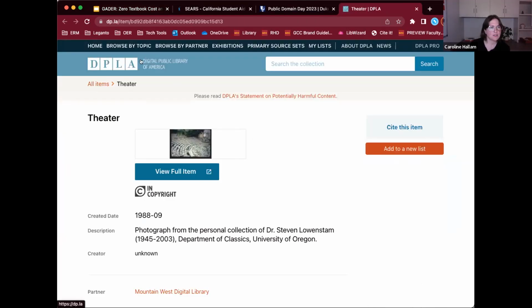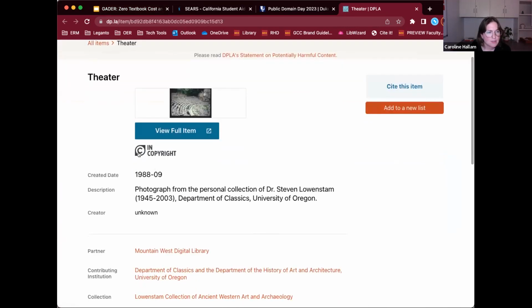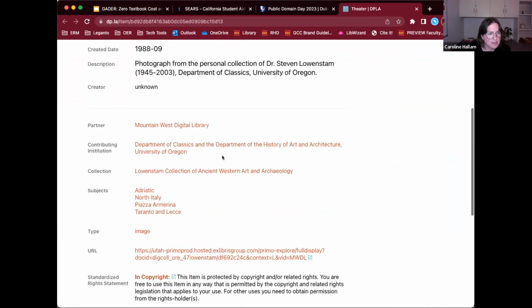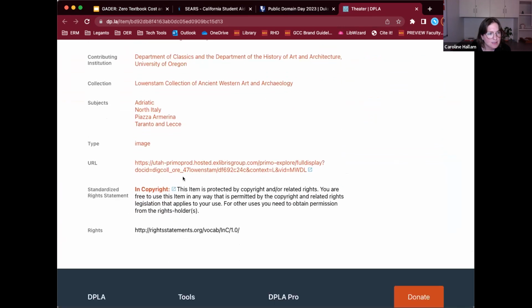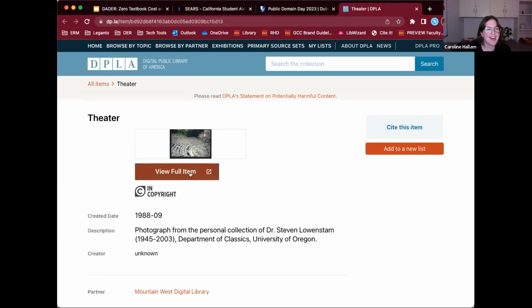Okay, so Digital Public Library of America. Here's the old theater. So it's in copyright. Let's see, standardized rights statement. This item is protected by copyright and or related rights. You are free to use this item in any way that is permitted by copyright and related rights legislation that applies to your use. For other uses, you need to obtain permission from the rights holder. That's really useful for you, isn't it? Yeah. I was confused about that too. That was my other part of the question. So we can open it up and see what it looks like.